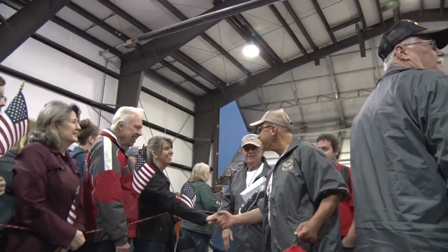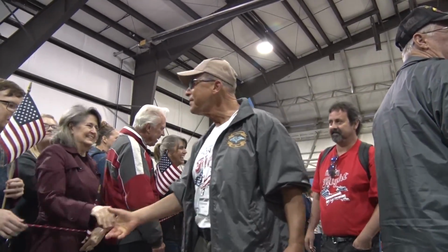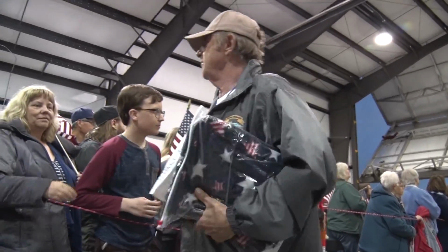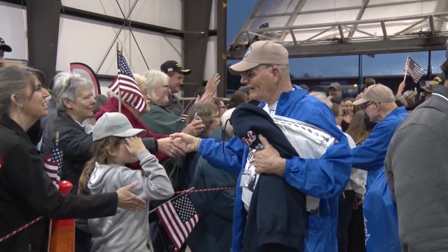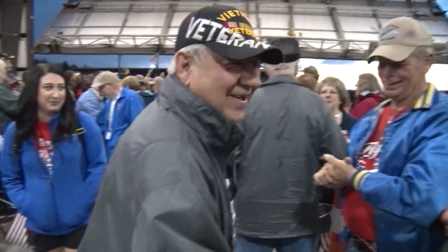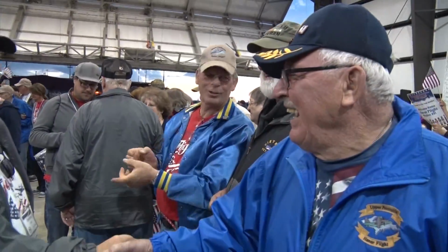The weather was fantastic, 76 degrees and just overcast. The veterans had a great day. They are so excited. They're just waiting to get off this plane for this storm to pass so we can unload and they can get home to their families.